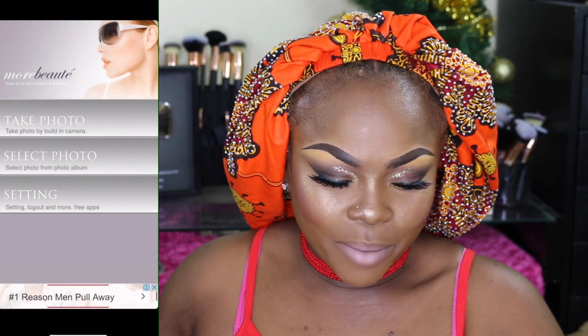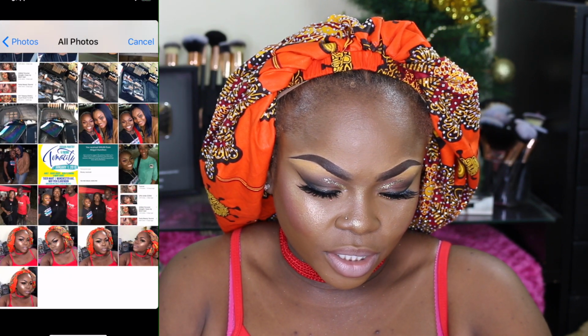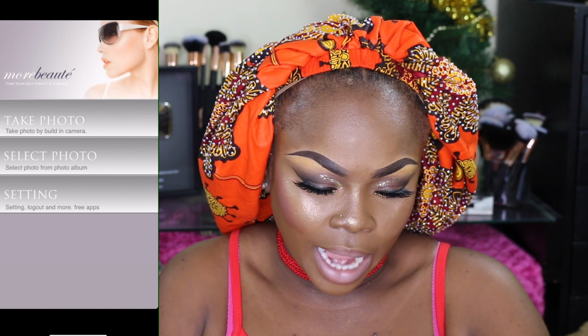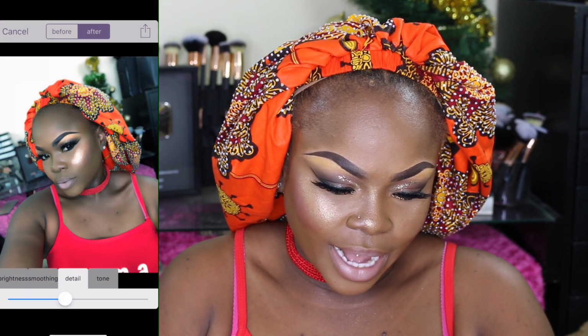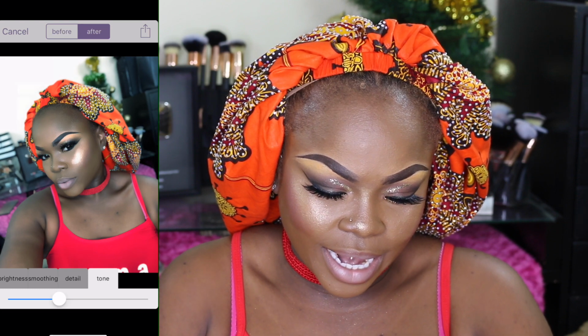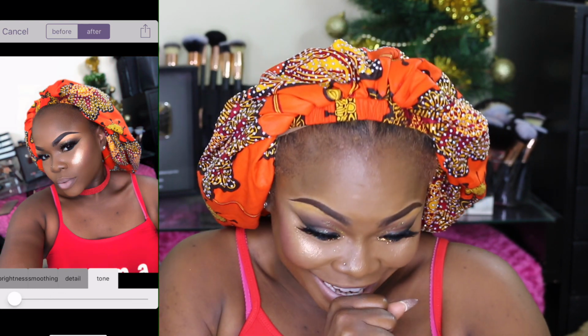This is the one that I use religiously, More Beauty Tool. Let me just show you guys how I use it. So I just took some pictures. Let's go with that one, because the highlight is blinding. So I first turn down the brightness, and then I turn up the detail, and then I just turn down the tone, and that's lush.